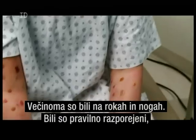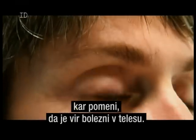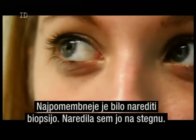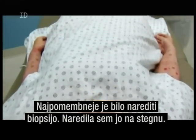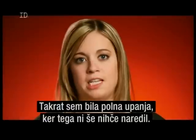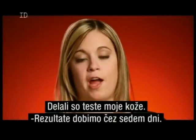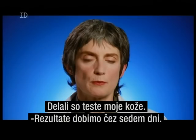And sometimes the blisters actually formed a very symmetrical pattern that suggests that this is something coming from the inside of the body. The most important test was to do a biopsy. So I biopsied a tiny blister on her thigh. When she did that, I was extremely hopeful because no one had made a step like that before. You know, they were actually testing my skin. It takes usually about 6 to 7 days to get a biopsy report back.